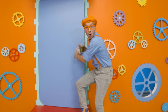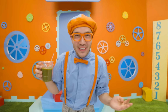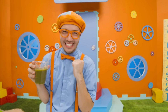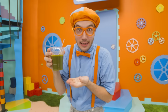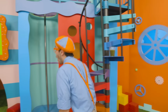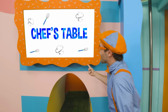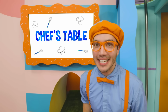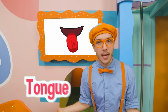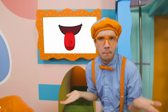Hey! Whoa, that was so much fun learning how to make smoothies at Raw Smoothie Co. Yeah! They are so tasty and healthy because they're organic. Ooh. Hey, what's that over there? Ooh, look at it. It says chef's table. Ooh. I bet we're gonna eat some yummy foods. Whoa, and look at that. It's a picture of a tongue. So silly. Why would there be a picture of a tongue?